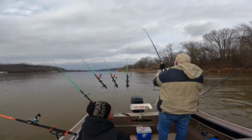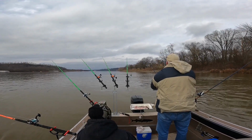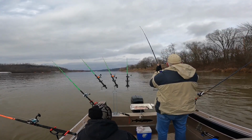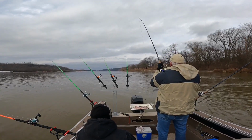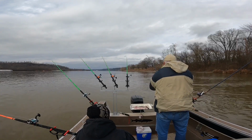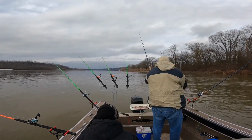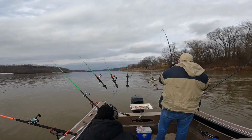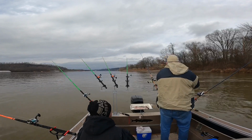Fall asleep to catch fish around here. I catch them in my sleep. Then I wake up and have to reel them in. He's not as big as the last one. I'm gonna get big now. He took it down nicely.